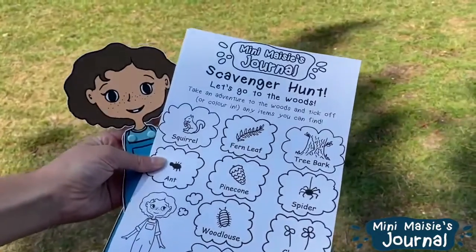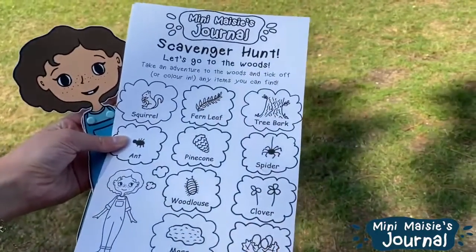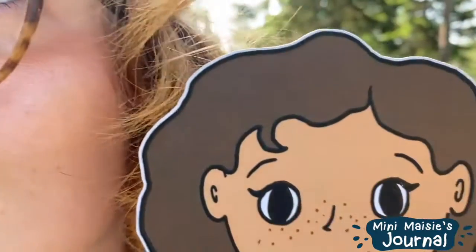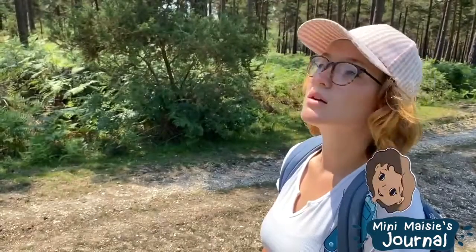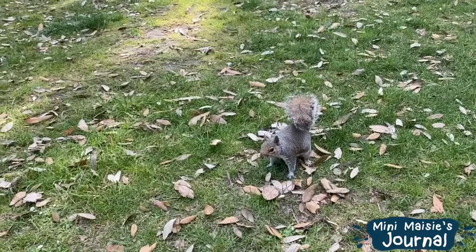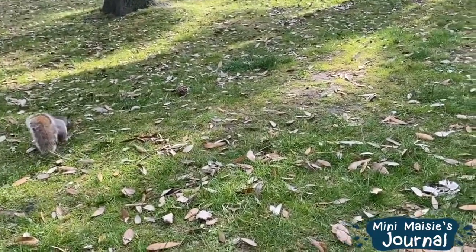When they arrived, they checked the list. Yes, 10 different things to find. They needed to keep their eyes peeled, because some of them like to hide. Like the first thing on their list, squirrels. Their feet have lots of power. They run away when they feel threatened at 20 miles per hour.